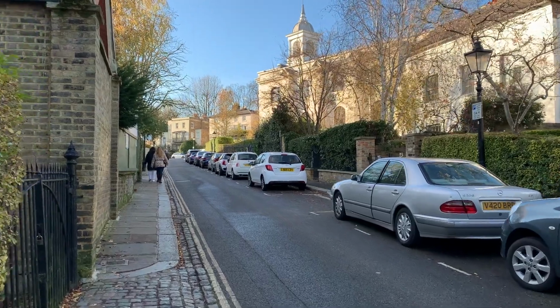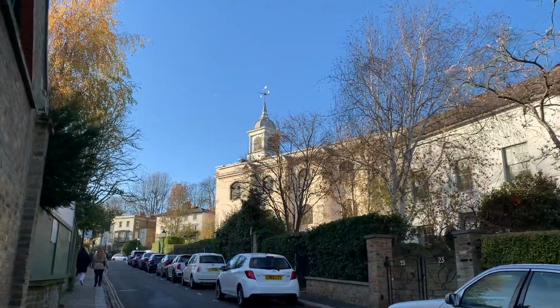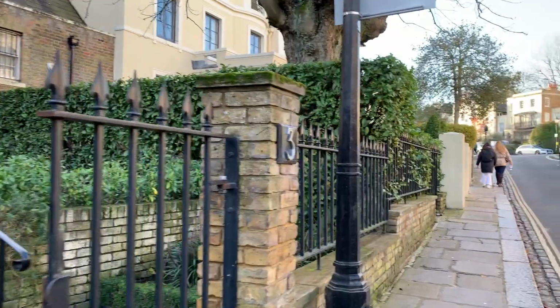Either way, resume your walk on Keats Grove. This residential street has great houses and also a museum dedicated to the poet John Keats. He lived here for a while and wrote some famous poems here.